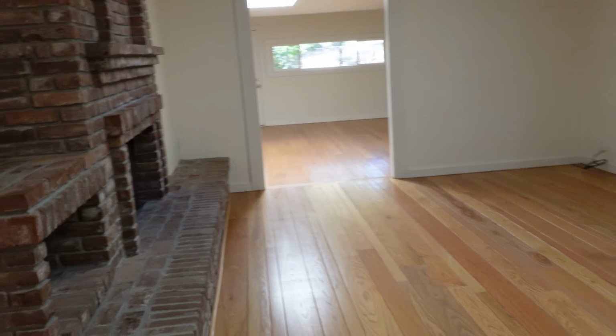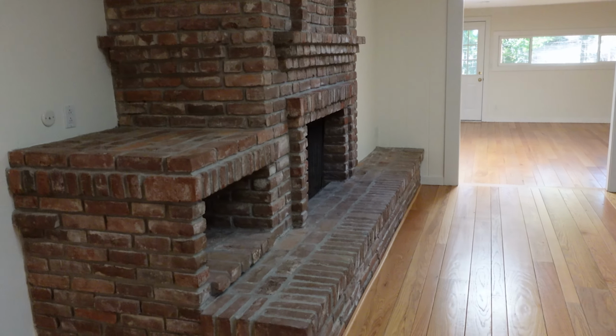We did a joint effort in cleaning up the house, getting it ready for photos and video, and it's just really a beautiful property, so it was easy to prepare for the market. We're in St. Helena today, which I think is fairly safe. Look at this big fireplace.